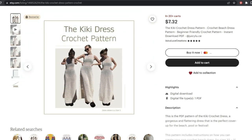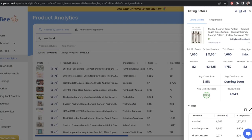Now, this is actually a crochet dress pattern. And crochet is really popular right now. It has gained popularity, I think, since COVID. Really, I think we just all started picking up new hobbies. So crochet is super cool, super trendy right now. This is a cute little swimming cover-up kind of dress, and it's really cute. So this is a bestseller.